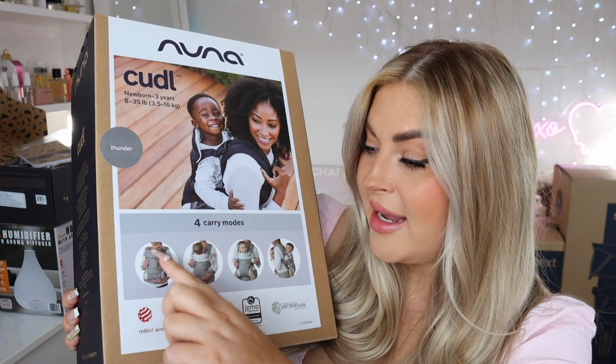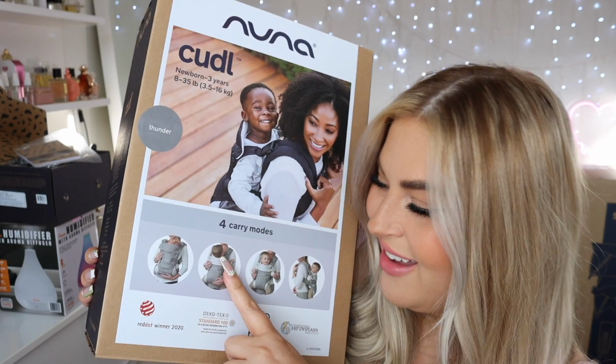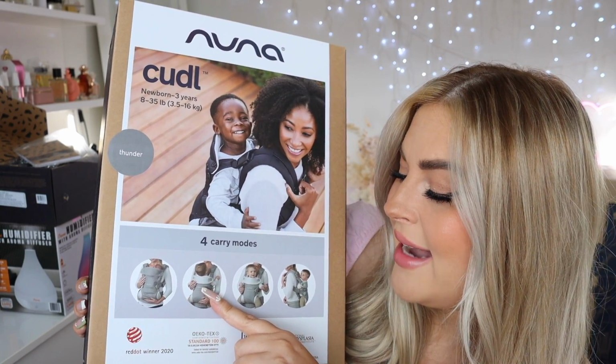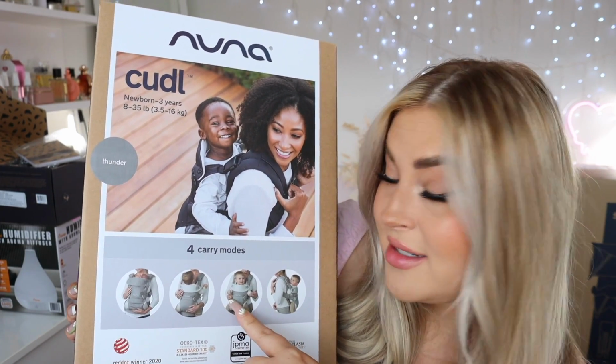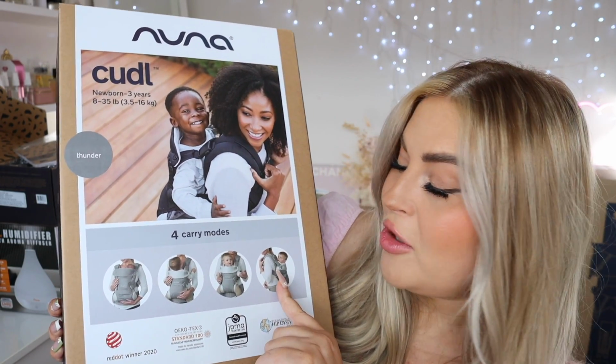So they tuck into you, and then when they get some more neck strength, when they get a little bit older, you can fold that part down. Then they can be on your front, so they can look around and look at the world as you walk around, and then pop on your back as well.